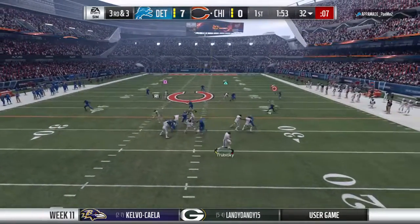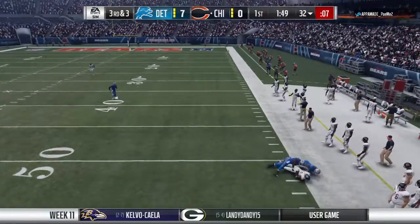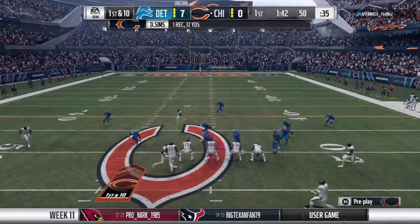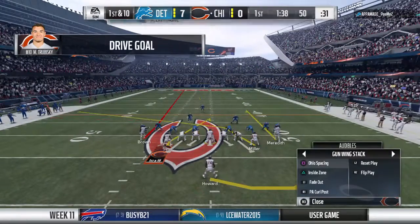Trubisky now to throw on 3rd down. Flushed out right. And he hits the tight end. It's Deion Sims. And he's got the first down yardage before being taken down at midfield. And give him 17 yards that time as that'll move the chains.